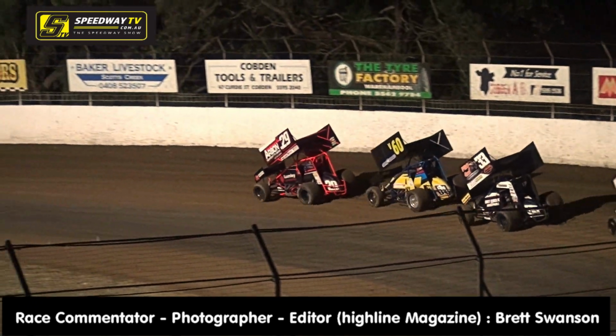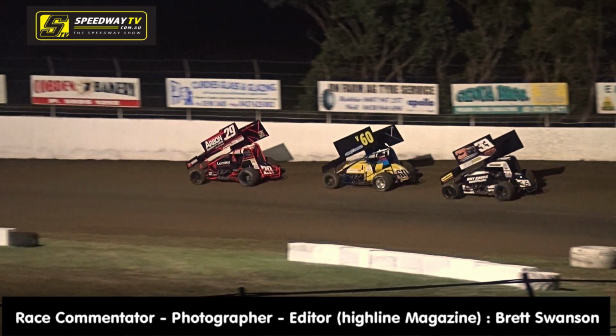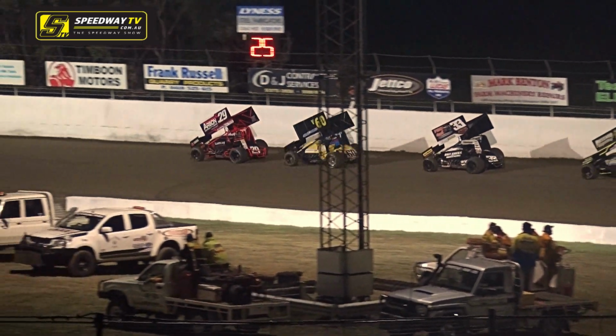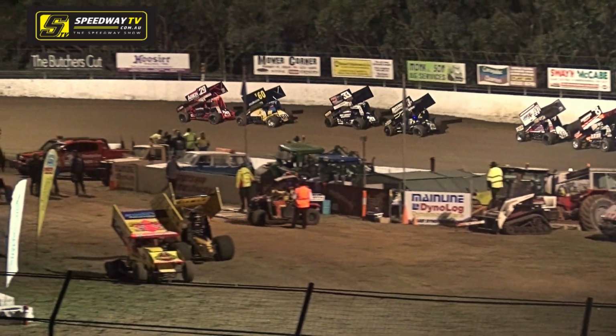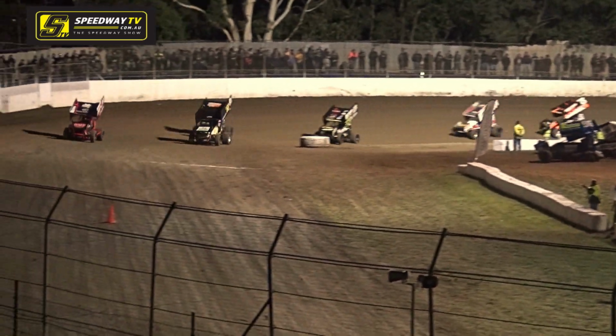Brendan's been doing a fine job in this car for the last, gosh, I don't know how many years, but a lot of miles just to go racing. You want to race a sprint car, Broken Hill is not the place to do it. There just isn't anyone else to race against. You've got to do a lot of travelling down to Adelaide, down to Murray Bridge, or across to Victoria, as he has done on many, many occasions.